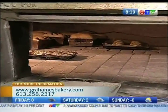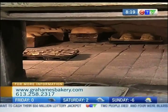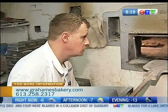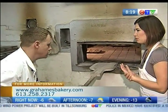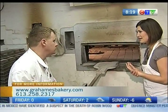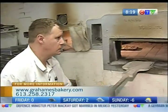How many different loaves of bread and trays of croissants can you fit in here at once? You could probably get close to 200 loaves of bread at one time. Yeah, so you can really pump them out. Now, why is it sort of one of the last standing wood-burning ovens? Because it was well taken care of over the years. Well, because they tend to deteriorate, don't they? Yeah. And you experienced that a bit as well, right?